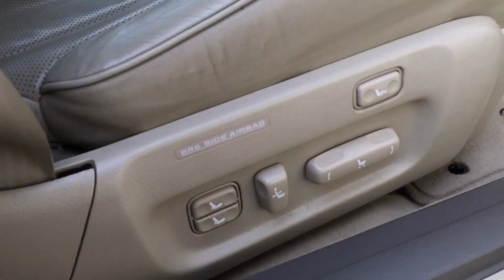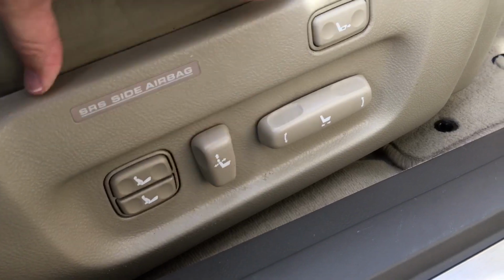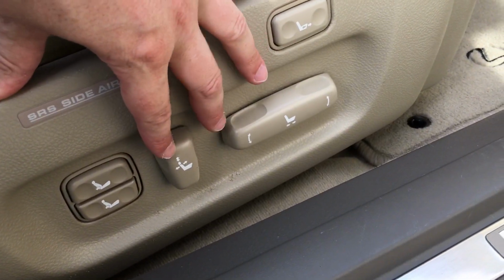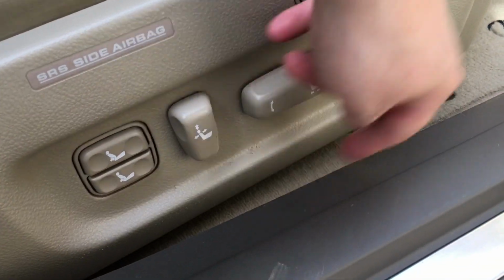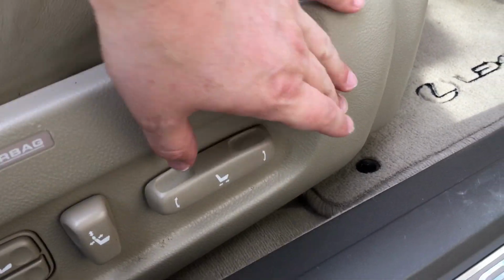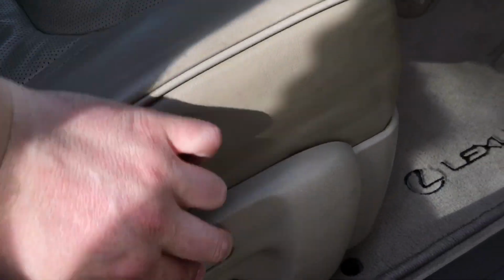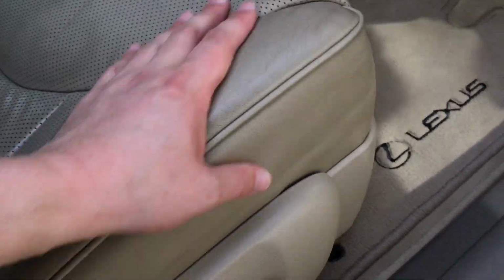So it's got all the controls: upper and lower lumbar support, front and back. You lift that up for the headrest, and then tilt forward and back. These all work, by the way, just to show you, and that's for the seat cushion moving forward, which is fantastic. So you can see that there. Really, really nice feature. The leather is in superb condition. You can see there's no cracks whatsoever. It's in beautiful condition.